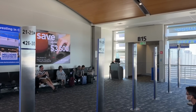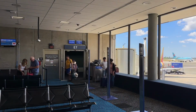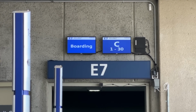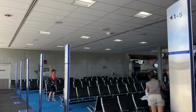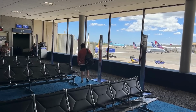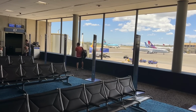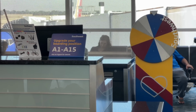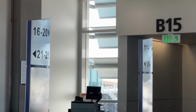Southwest boarding is a hot topic at the moment with major changes on the way, and we will get into that shortly. For now though, and not for much longer, Southwest has one of the stranger boarding positions. Essentially, when check-in opens, you get a boarding position assigned to you in the order you check in. Being Business Select, I'm guaranteed position A1 through 15. You can also purchase an A1 through 15 position at the airport for $40, which is handy if you miss your check-in time and end up in the C group.